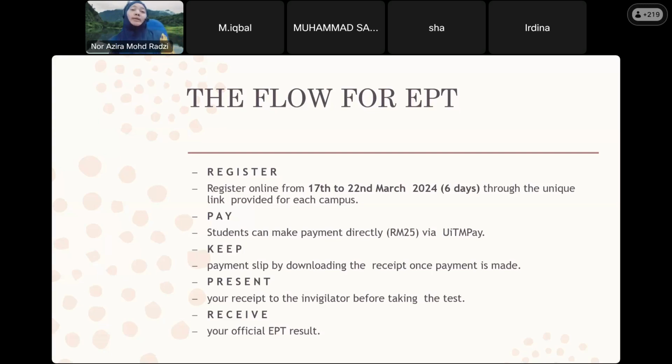For today, you can register your English code that you have to take on the student portal. Then tomorrow, when it reflects in your student portal, only then can you register for the EPT on UFuture. And after that, there is a link on UFuture on how to pay. You have to make the payment directly via UiTM Pay. So after you have registered, you have to wait another day.